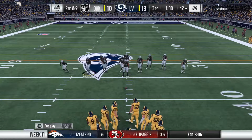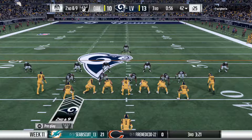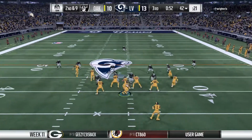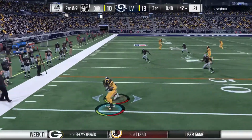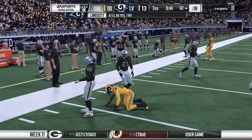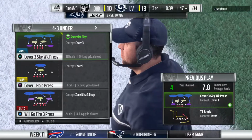Second down following the run. And the D-line pinching together must be expecting the run. Here's Brissett. Looking left side, he's got it, complete. And he'll go down right around the 47 this time. 4 yards on the completion, and it sets up a third down.